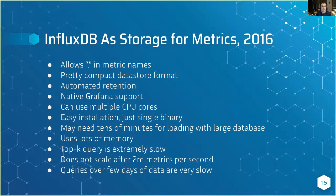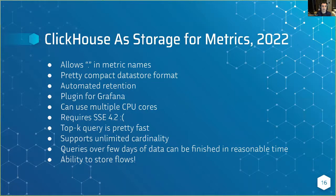We had plenty of problems with InfluxDB. One of the most annoying is that you just stop the InfluxDB daemon and then you start it again, and you need to wait something like 15 minutes with a not that large data set. I mean, not our largest customers. And so we tried to find out what options we have. And surprisingly, we realized that ClickHouse is just great for metrics, just wonderful. Again, the greatest feature from ClickHouse: we can stop thinking about cardinality.